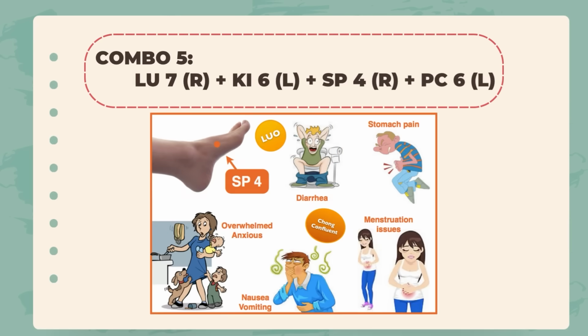Combo number 5. Remember that song, Mambo number 5? I feel like I'm saying Mambo number 5. Oh my gosh. Combo number 5 is one of my favorites.